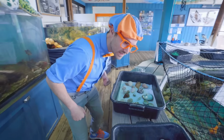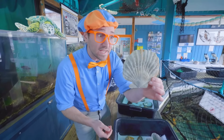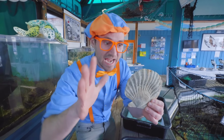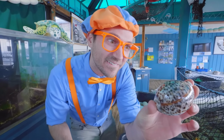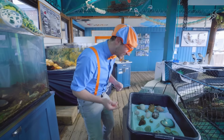Wow, look at all of these shells. They are so pretty. This one is so big. Look at it. Whoa, it's almost as big as my hand. Wow. Okay. Whoa, and this one is so shiny. Wow. Ooh, and this one is so pokey. Wow. Oh, here's another pokey one. But those are little teeny pokes. Whoa, that is so cool.